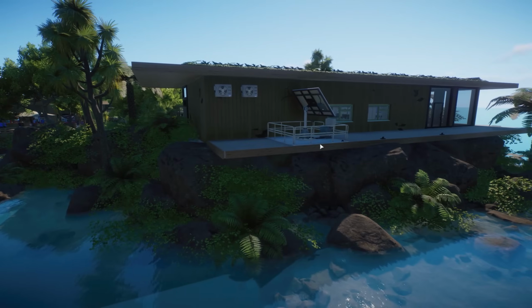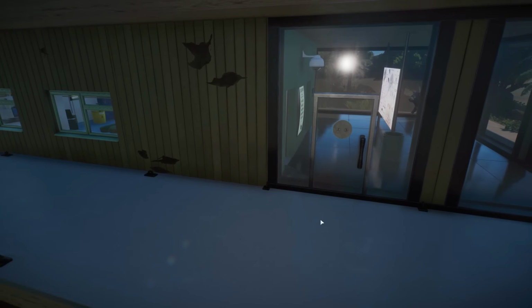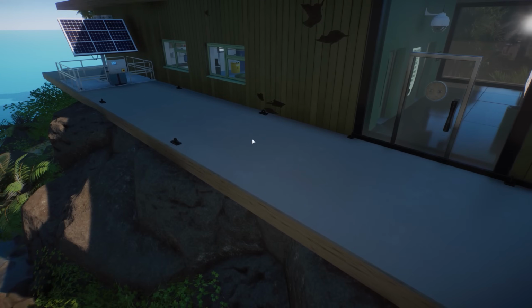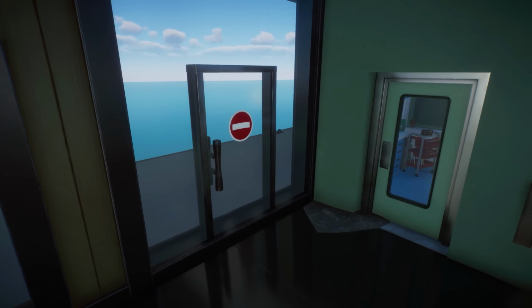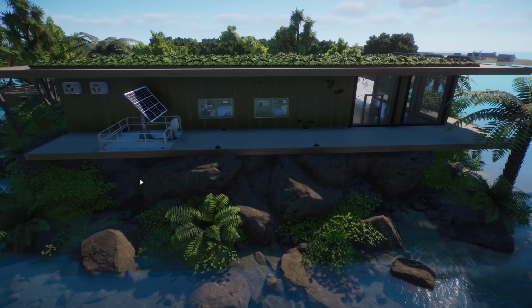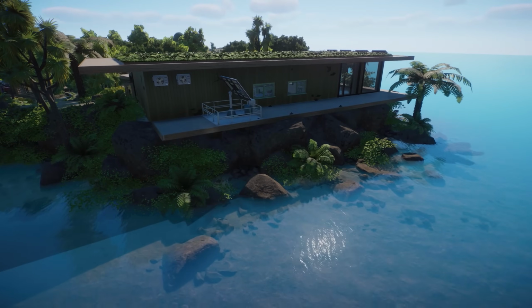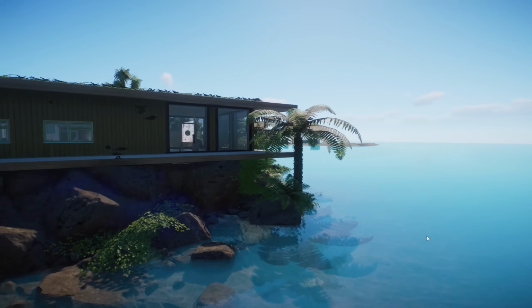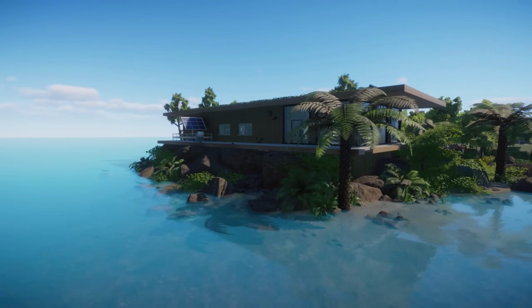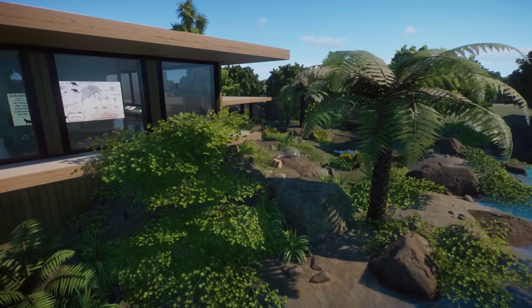And here we have the solar panel here. So there is a path here with a little door. So the mechanic is able to walk through the door here, which obviously guests should not enter. And I think it just matches perfectly here with the building. It just works super well. And now with all the rocks here, it definitely just blends in super nicely with the island. And yeah, I'm just so happy with this whole area.